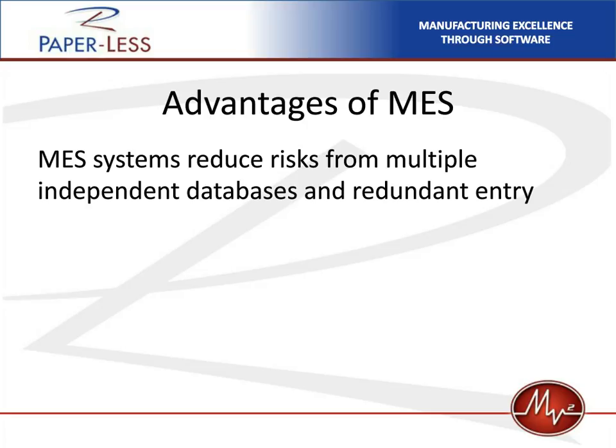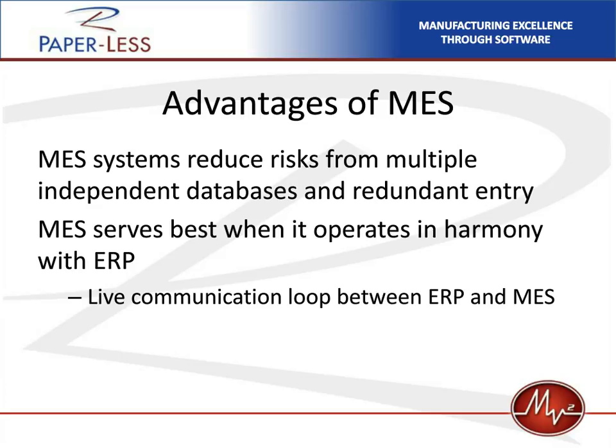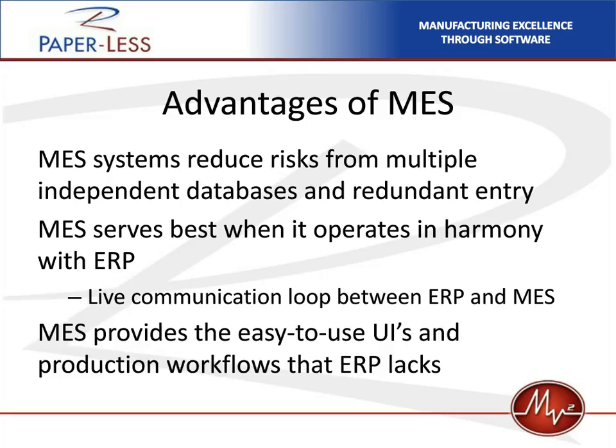And so MES provides the single database, but it's best when it operates in harmony with ERP. We still don't want MES to be one big independent system. We need to have some kind of a live communication loop between ERP and MES so that we keep everything by way of information flowing accurately. And finally, the huge advantage is that MES can provide the easy-to-use user interfaces and production workflows that ERP lacks.